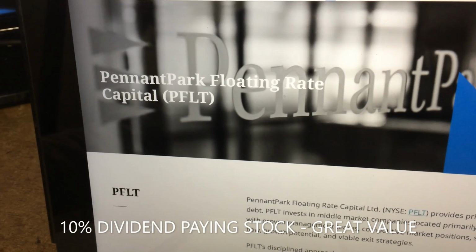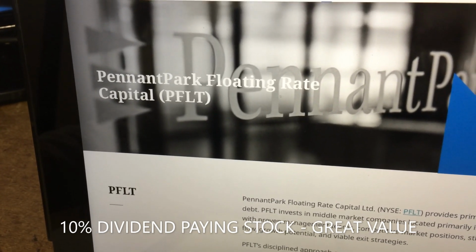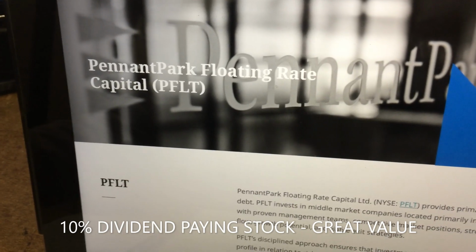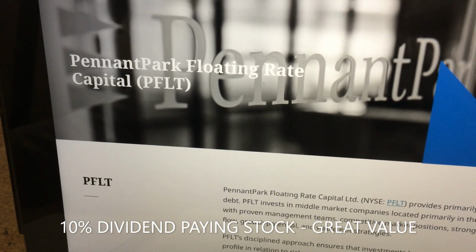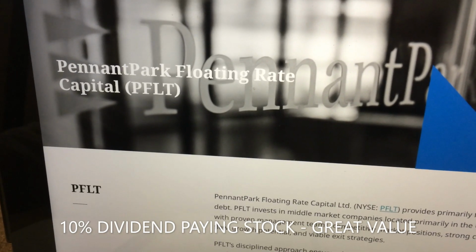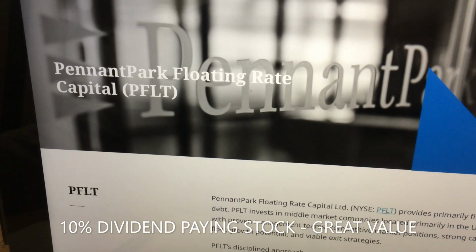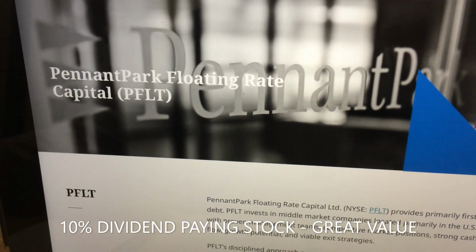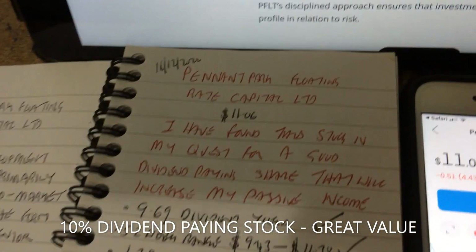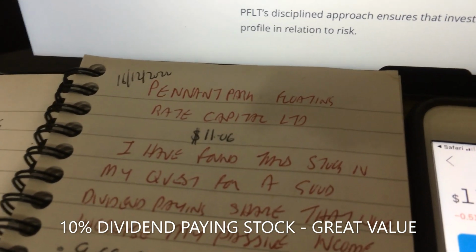Today we're looking at Pennant Park Floating Rate Capital, PFLT, in our quest or search for good, secure, high-paying dividend stocks that we can use as passive income. And as I've said, I've found this company after much research, and I'll now run through my thinking behind the company and why I'll consider making a purchase.